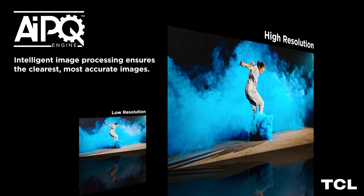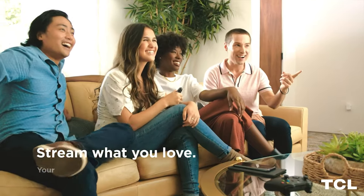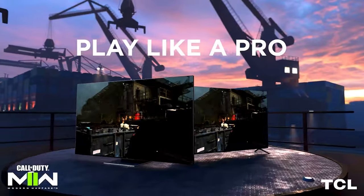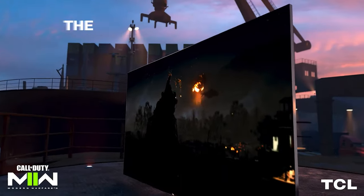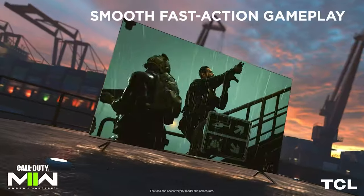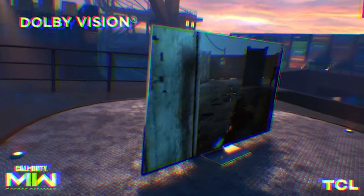If you're into the latest games, or you just love to binge-watch your favorite movies and TV shows, then you won't regret picking up the 65R655. It's jam-packed with features designed to amp up your viewing experience to a whole other level. With brighter and darker details, you'll feel like you're in the thick of the action no matter what you're watching. And as if that's not enough, the Roku TV interface adds the cherry on top. You know what they say, easy viewing, easy life.